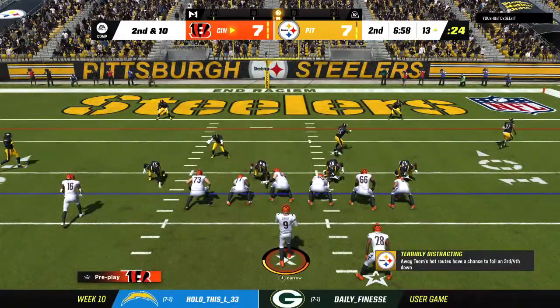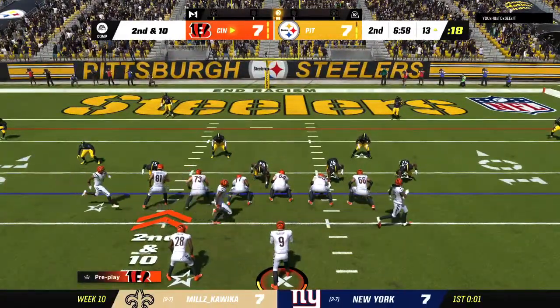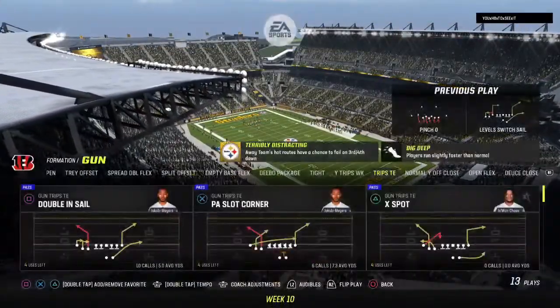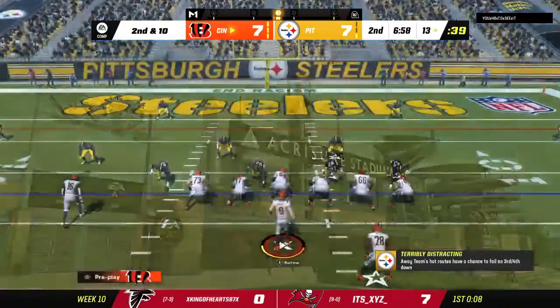An incomplete pass on first down. That leads to a 2nd and 10. And the Steelers signal for another timeout. That's their 2nd, so they'll have 1 remaining here in this second quarter. We'll be right back.